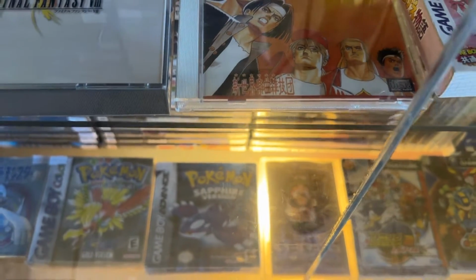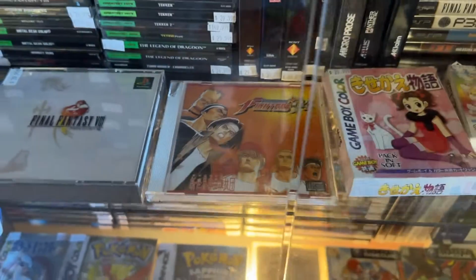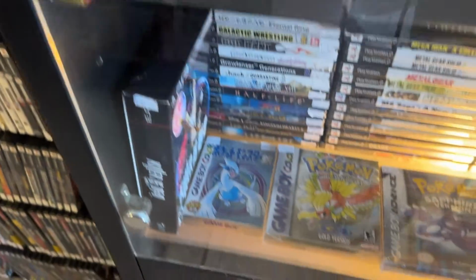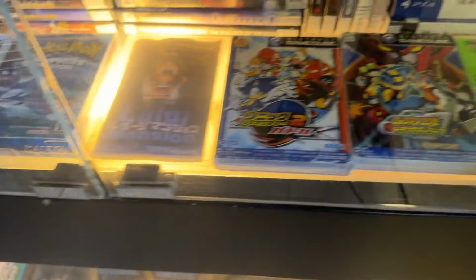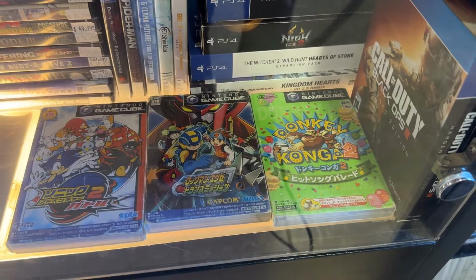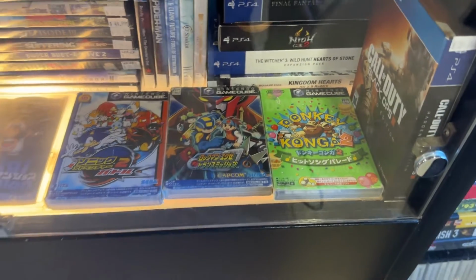I'm not sure if that's the soundtrack. I'm not sure what version that is. But yeah, some awesome stuff here. Some more GameCube imports, which is really so cool. I'm just the biggest fan of those little Japanese GameCube cases.